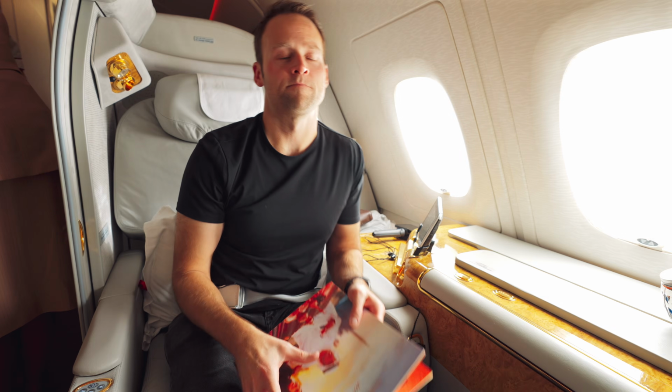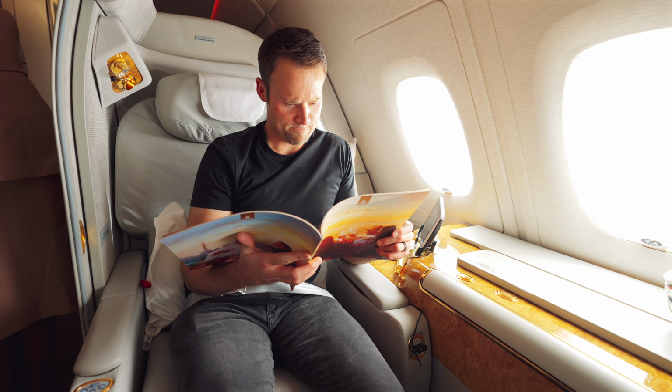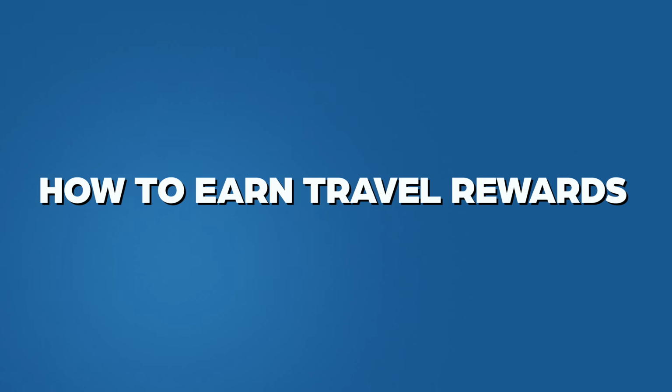This becomes especially accentuated when you're trying to fly in luxury seats during certain times of year or on very popular routes. And when you introduce booking a seat on a flight on one of that airline's partner airlines, availability gets even more scarce. All right, now let's talk about how to earn travel rewards.